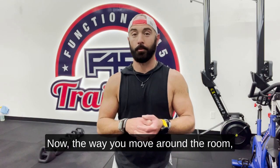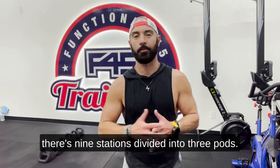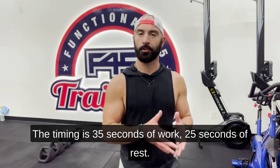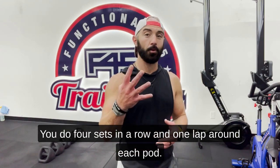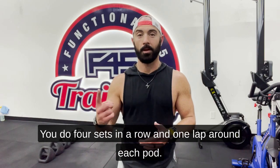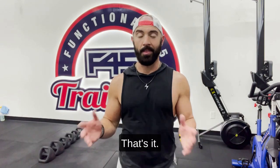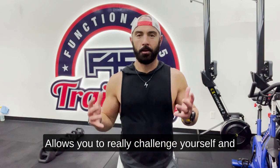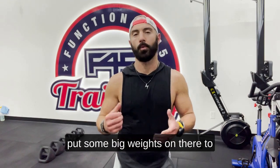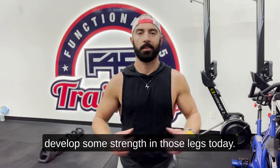Now the way you move around the room, there's 9 stations divided into 3 pods. The timing is 35 seconds of work, 25 seconds of rest. You do 4 sets in a row and 1 lap around each pod. That's it. It's pretty straightforward. Allows you to really challenge yourself and put some big weights on there to develop some strength in those legs today.